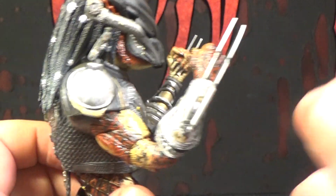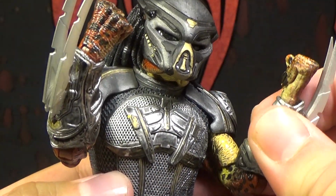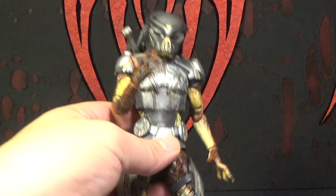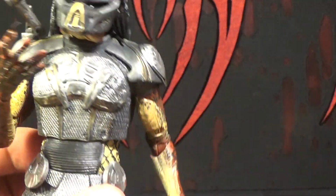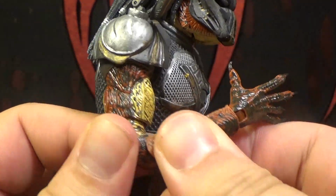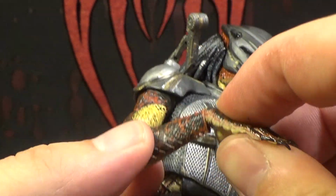I guess we can take off his arms. Well, this one's kind of loose, so it'll come off easy. So there he is with his other arms on, which don't have the forearm guards or whatever. And that looks cool. That is a little different than usual. Although when you bend it, it kind of looks funny. But that's neat. Now I like the hinge joint there, instead of just a ball joint.